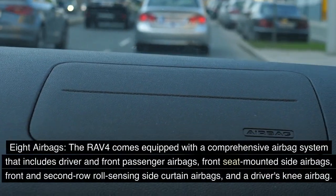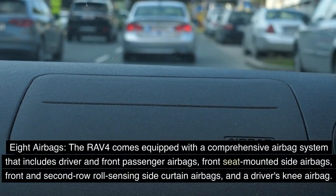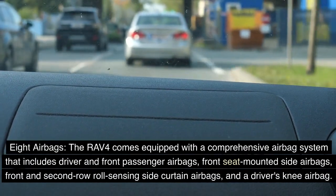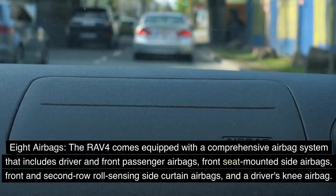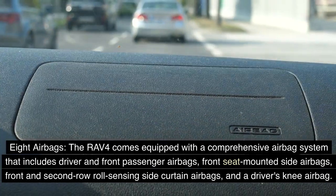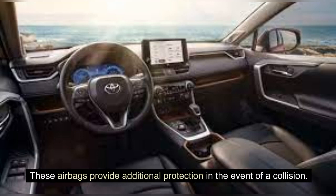Eight airbags. The RAV4 comes equipped with a comprehensive airbag system that includes driver and front passenger airbags, front seat-mounted side airbags, front and second row roll-sensing side curtain airbags, and a driver's knee airbag. These airbags provide additional protection in the event of a collision.